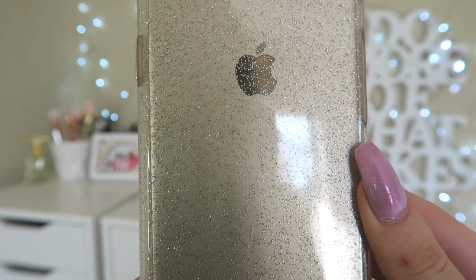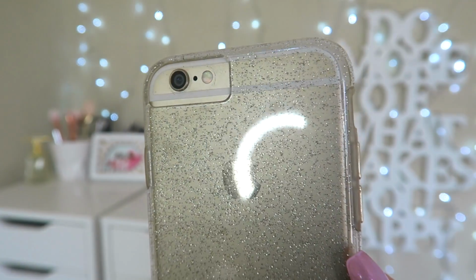I had a lot of friends who owned this case, and it's not even any safer than the eBay cases. Nothing amazing for $40, but there's that one.